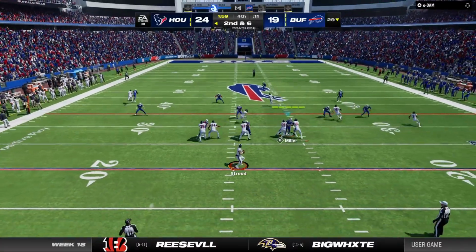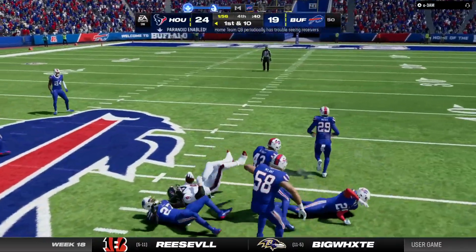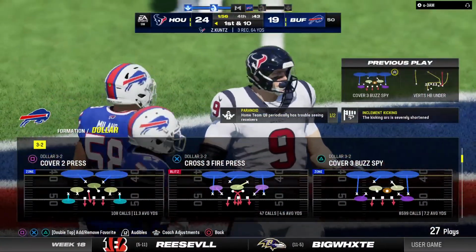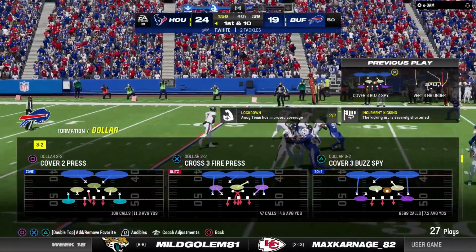And Stroud now to throw. And he's got his big tight end over the middle, complete. And now right out of the 2-minute break, we'll get a timeout used defensively with 1:56 to go. First down, Texans.